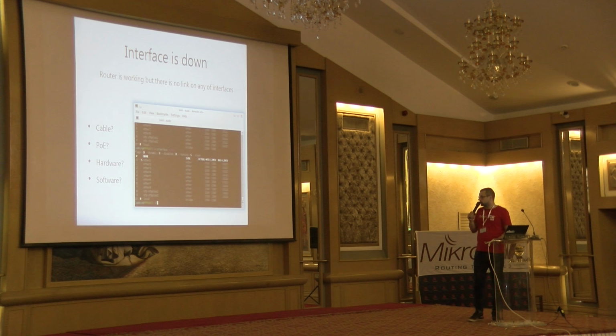then if you have serial access, you could check, for example, the interface status. As in this screen, you can see that neither of the interfaces is in running state. If they were, there would be an R letter before the interface name. It simply means that you don't have an Ethernet connection.